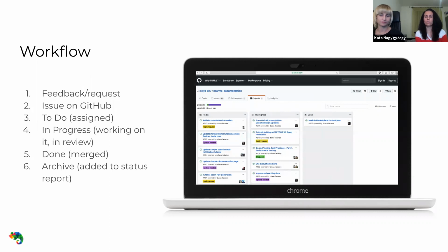If you are watching an issue, you will get notifications of it moving through each stage, and also about the comments added to the issue. Issues that are done are closed and go to the done column and remain there until I add them to the status report on Monday, and then I move them to the archive.